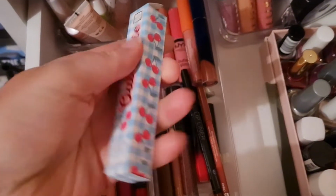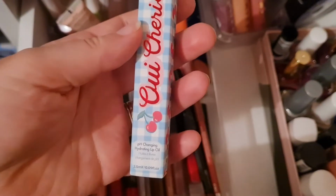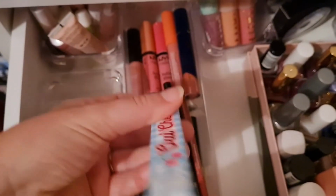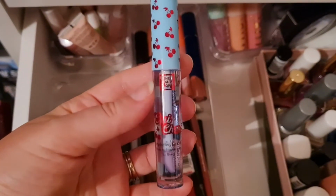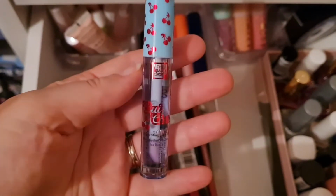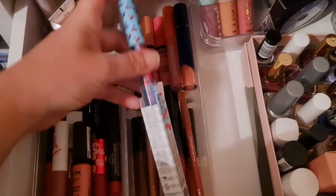I also got this in a beauty box, spoiler alert, because I haven't posted that video. But this is the Oui Chérie from the Beauty Crop, and it is one of those ones that changes color depending on the pH, and it's so beautiful. I want to show you the packaging because I think the packaging is stunning. I'm not going to use this for my Shop My Stash this round, but isn't that packaging so cute? It's got little cherries and it's Oui Chérie. It's also quite childlike in a way, but I kind of like it. They got me with the packaging, even though I didn't buy it.